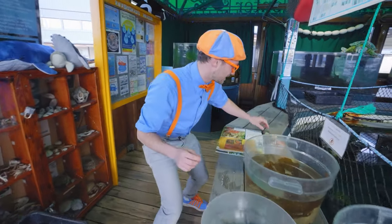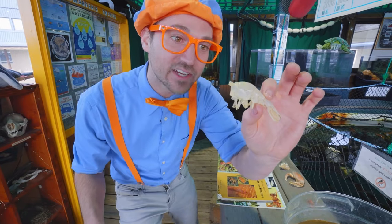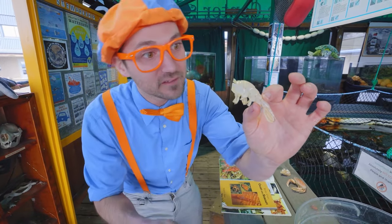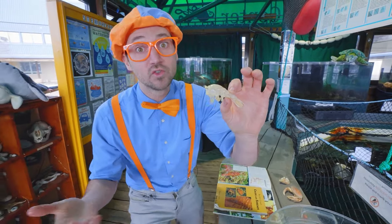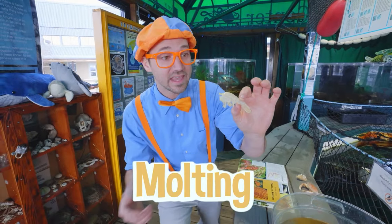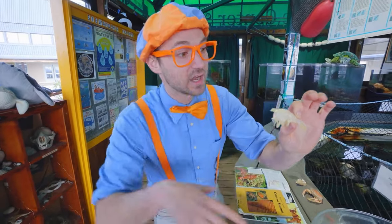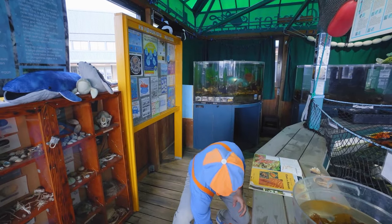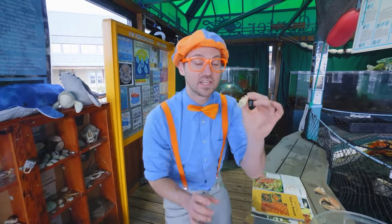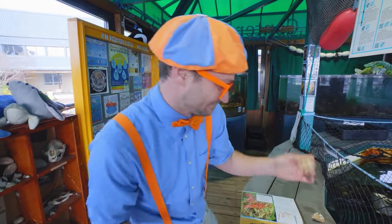Hey, speaking of shrimp, check this out. Whoa, doesn't that look like a shrimp? It looks like the shell of the shrimp. Wow. Shrimp and crab do what's called molt. That's where the outside of them, their shell, comes off of them. And this, whoa, this is just a shrimp shell because it came off the shrimp.